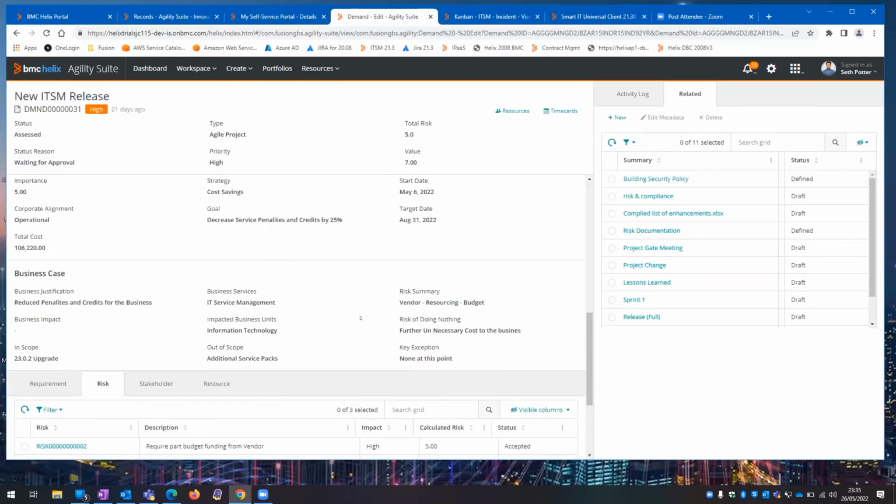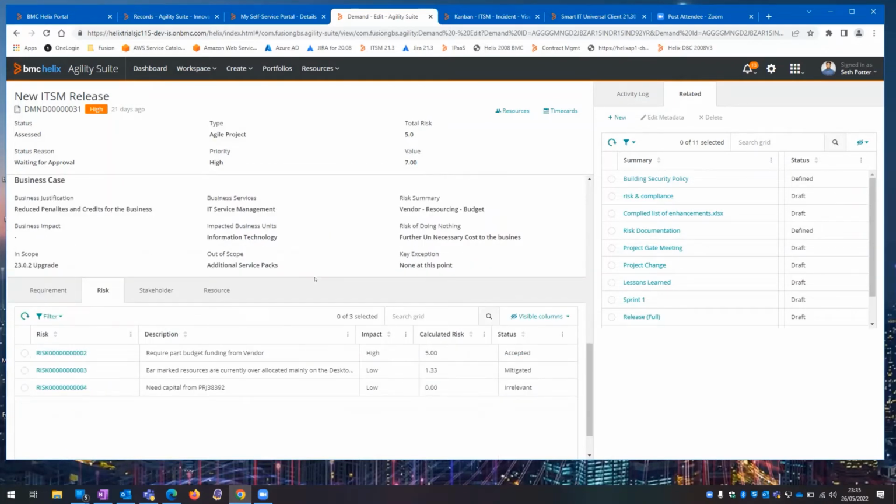And of course, in the business case, we've got all this rich data as well as just the value. We talked about strategy, goals, really important to understand value delivery, importance, cost. All this data provides the metrics, which is going to feed Helix Dashboards to give you that vital information to make those key decisions throughout the life cycle from demand to a delivered project.